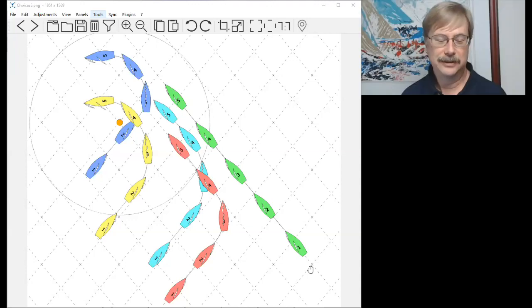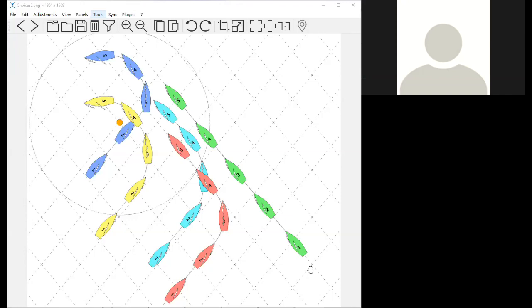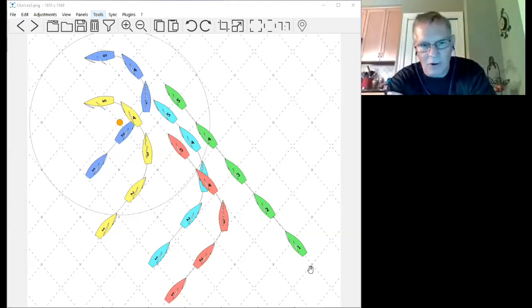Any other comments, opinions, or guesses? Because the yellow boat and the dark blue boat are already around the mark by the time these guys are starting their tacks. So they're not even part of the picture as far as the red boat and the light blue boat are concerned, because they're already gone.